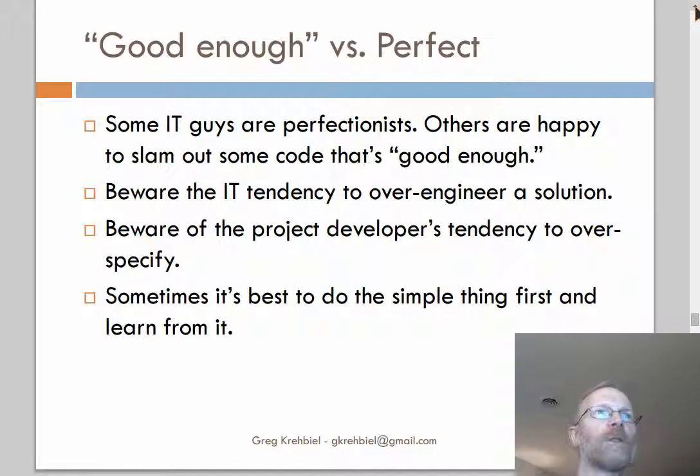Well, that's a great idea for some things, but for computer projects and for websites, maybe not so much, because by your database structure, by your templating structure, by what you did about what kinds of data you're going to collect, you might have narrowed your options. So I think I've labored that point already. But you need to know if your IT people are the perfectionist guys or the guys that you better look over their shoulder and make sure they actually did it right.